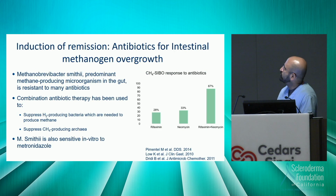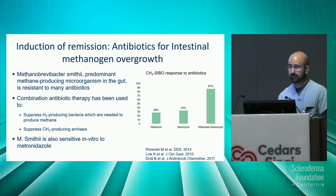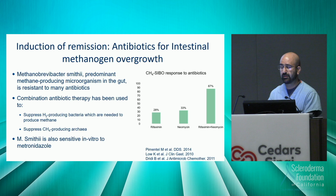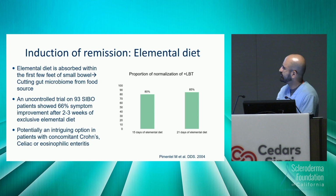When it comes to archaea, which produce methane, those are even tougher to treat. If you use single antibiotics, they are only effective about 1/3 of the time. So you have to do combination therapy, and with combination therapy, you're more successful in treating them. But again, this is even tougher to treat compared to bacteria because the cell walls are very resilient to the usual antibiotics that we use.